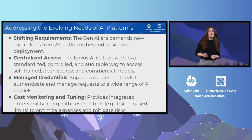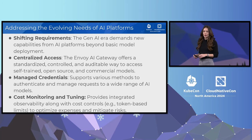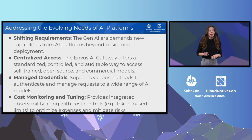We found that we ran into three pain points when managing and deploying our large language models. One is different LLM providers can have various access patterns. Another is that there can also be various ways to manage credentials across different environments. Also, LLM services have specific needs when it comes to cost monitoring and tuning.